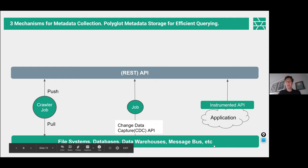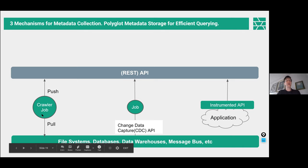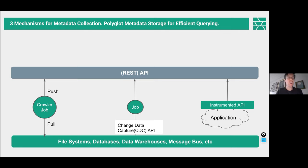And to get that metadata from those existing systems, you either have some sort of crawler which periodically pulls the changes in these platforms. So if it's a database, you might have a table. The table has a column which says when the row was last changed. So this puller is able to say, give me all the rows since I last pulled data from here, and give me only the ones that have changed based on the timestamp in that column. And then you push it to the REST API of your metadata platform.